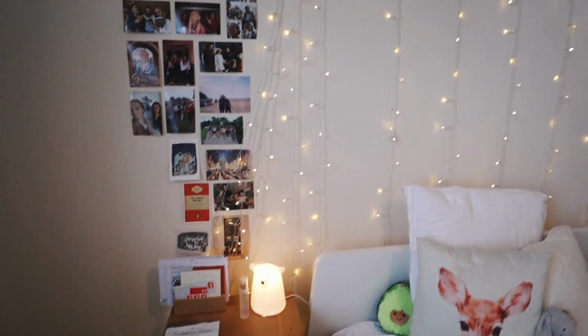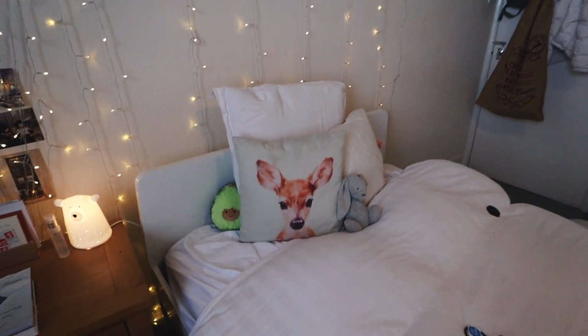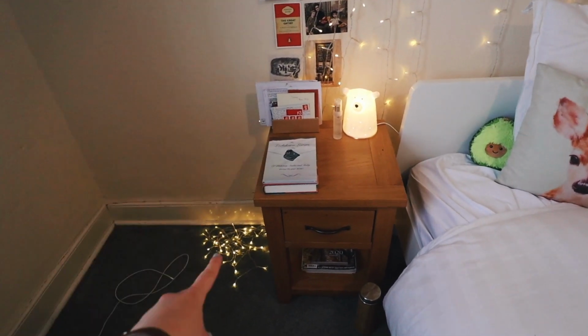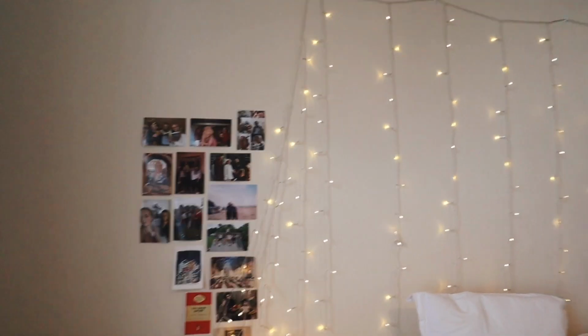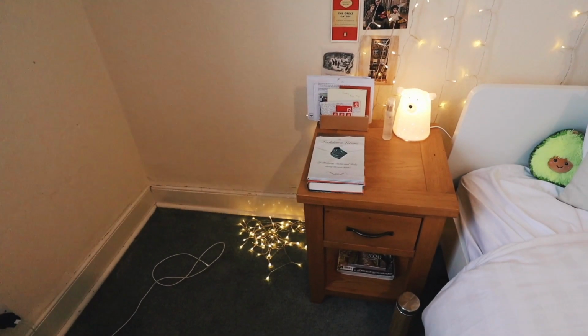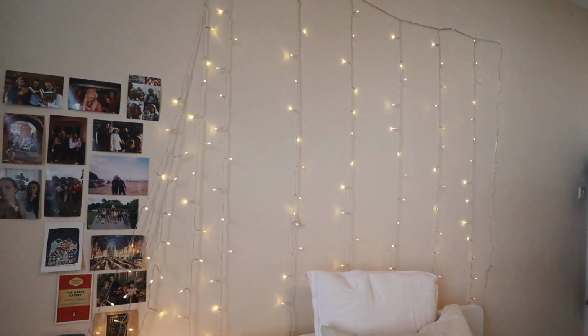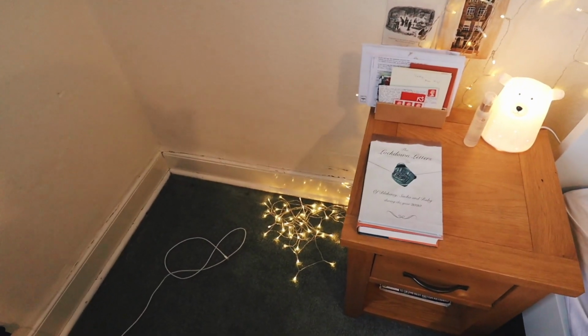So now we move over to my favourite bit of the room, I think, which is the bed. I'm just really happy with how this turned out. As you can see, the fairy lights very sadly dropped down. It looked a lot better when these were up all the way, but alas, they are now in a heap on the floor, and it still looks very nice over here, but this is slightly bare and lacking, so I do need to find a way to put these back up.